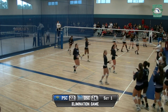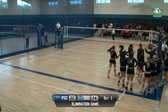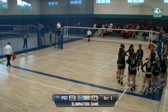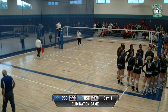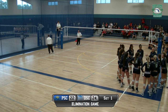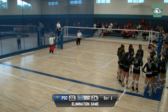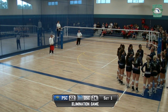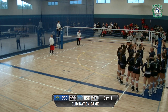And Pensacola wants another timeout, as I expected they would. Rand with back-to-back errors there. It's 24-22. As I said, Pensacola led most of this game. Daytona just eliminating their errors as the game went on. A lot of unforced errors by Pensacola late in this game. And as a volleyball team, you need to put pressure on the other team to make errors.